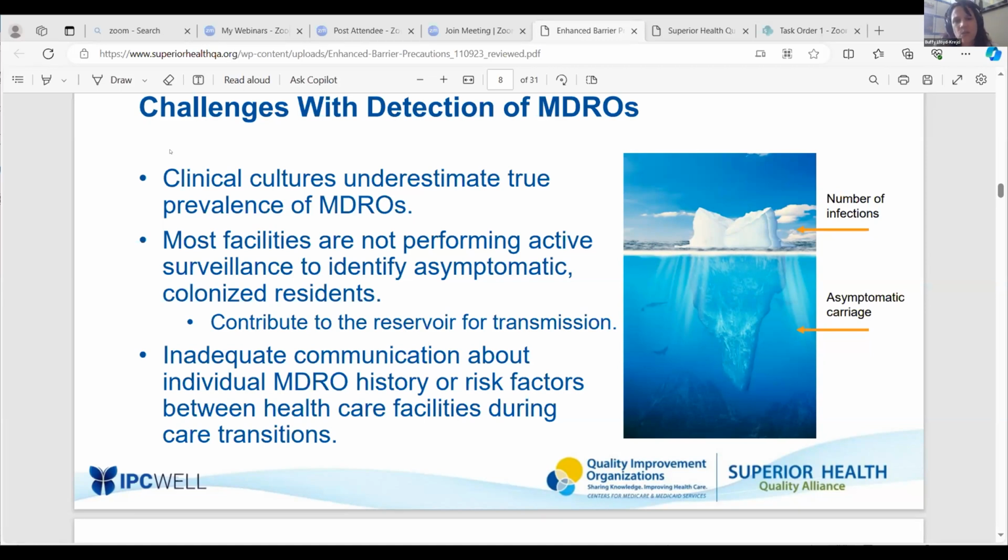This is kind of why we're doing what we're doing. I like to call it a silent spreader. We don't have the documented cases, and so we have to do something, right? We need to have a way to protect our environment, protect our residents, and prevent the spread of these multi-drug resistant organisms.